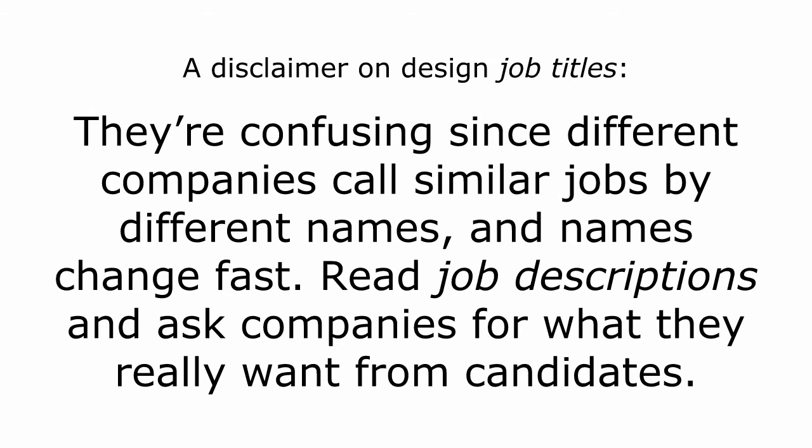Even in the dozen or so people that I talked to, no one really quite agreed on what these names were called. Some people argued that these people did this role. It's all very fuzzy. So one advice that someone gave was to read the job descriptions themselves for a more detailed definition of what they want in this position, and also ask the companies, the recruiters or the managers when you're interviewing, what they really want for this role.